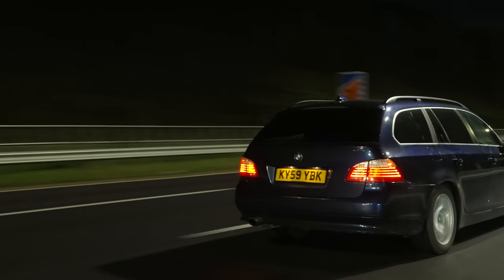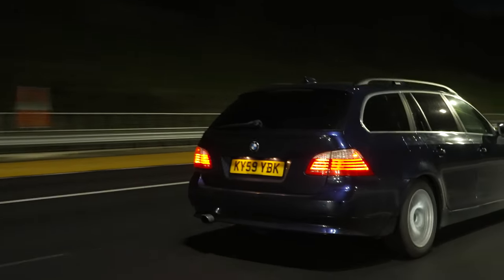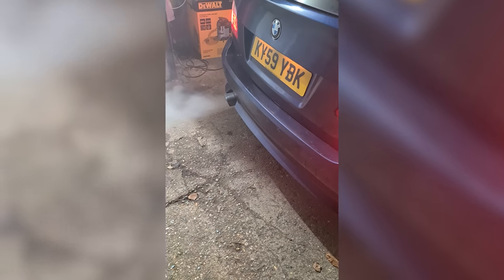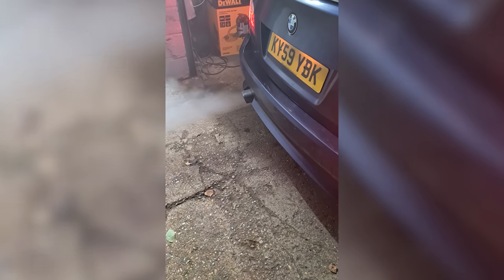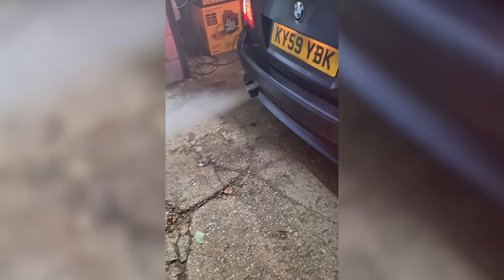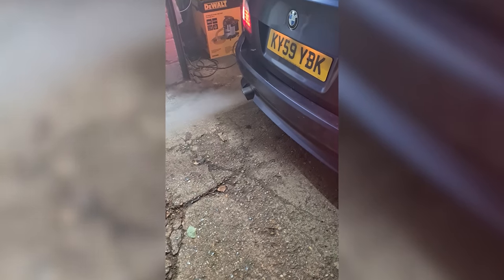Which is where this fairy tale turns into a bit of a horror movie. Because less than 24 hours later, the notoriously unreliable 2-litre N47 diesel engine decided to spice things up a bit. Oh my God, that is bad. It's blasted. That's what it was doing before.